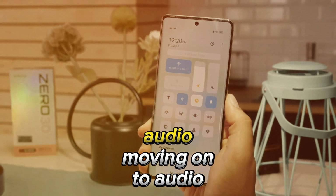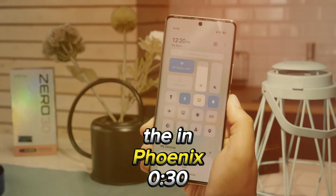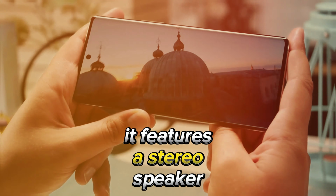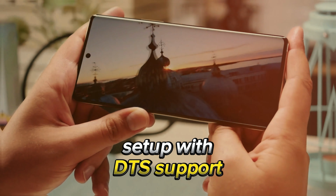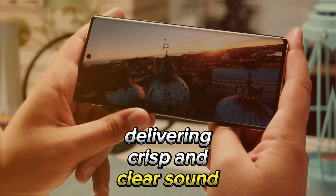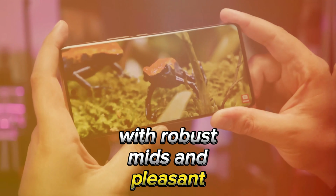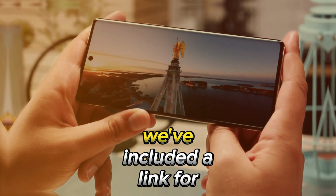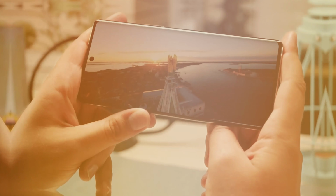Audio. Moving on to audio, the Infinix Zero 30 doesn't disappoint. It features a stereo speaker setup with DTS support, delivering crisp and clear sound quality with robust mids and pleasant highs. If you want to experience it firsthand, we've included a link for you to listen.